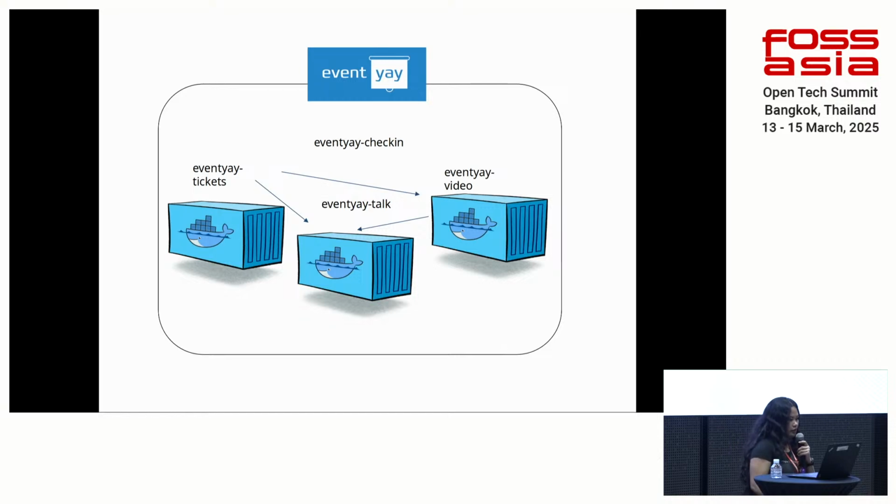We have EventYay Tickets, where you can buy the tickets. And EventYay Talk is mostly for the speaker, where you can upload your talk and manage your talk. And EventYay Video is the video streaming, which people can use to stream, and there are different interpretations for the video. And there is a new plugin that we developed, which is the EventYay check-in that you guys see in the registration, where you can just scan the QR of your ticket and it prints immediately, and the developer is there. So you can talk to him if you're interested in that.